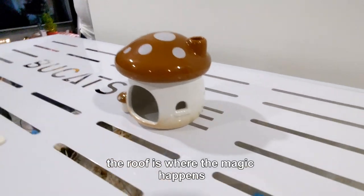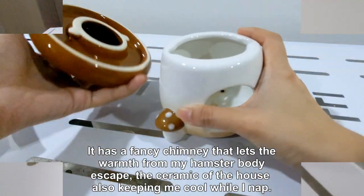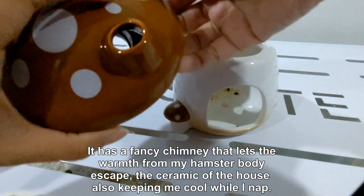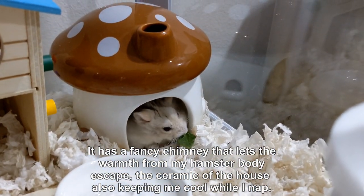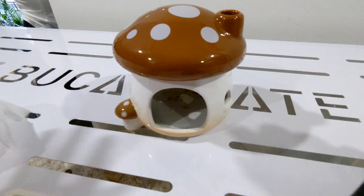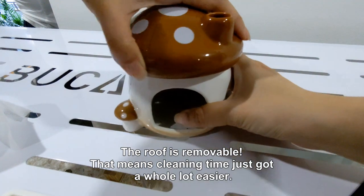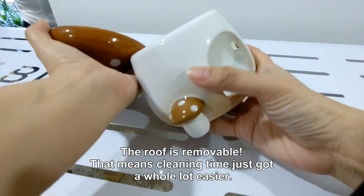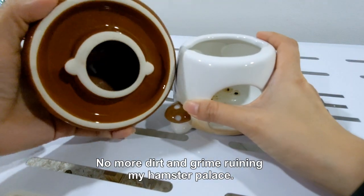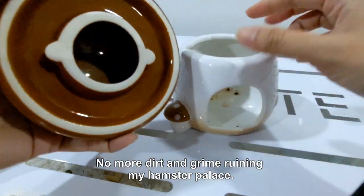The roof is where the magic happens. It has a fancy chimney that lets the warmth from my hamster body escape, the ceramic of the house also keeping me cool while I nap. Hold on, there's more. The roof is removable. That means cleaning time just got a whole lot easier. No more dirt and grime ruining my hamster palace.